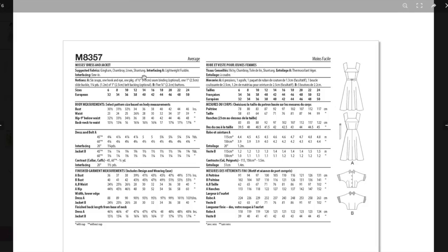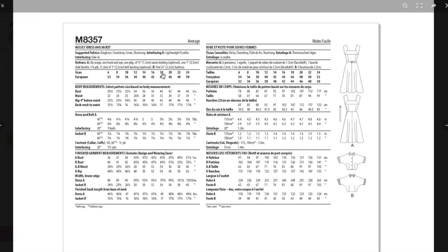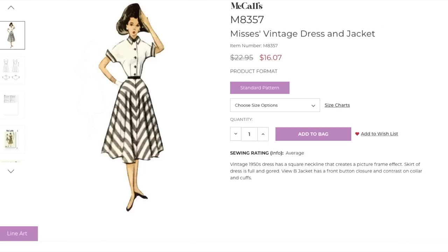Okay. Gingham, chambray, linen, shantung. Yeah, cottony type fabrics for sure. Linen, shantung, dupioni, all that stuff. Snaps, hook and eye, seam binding, slide buckle, belt backing, and five buttons. Sizes 6 to 24, your bust, which should be fitted on the dress, is 30 and a half to 46. And they're giving 5.5 inches of ease for the dress and 10 inches or 9.5 inches of ease for the jacket. I don't know that I trust anything that this has to say anymore, so I'm not going to confuse you guys.